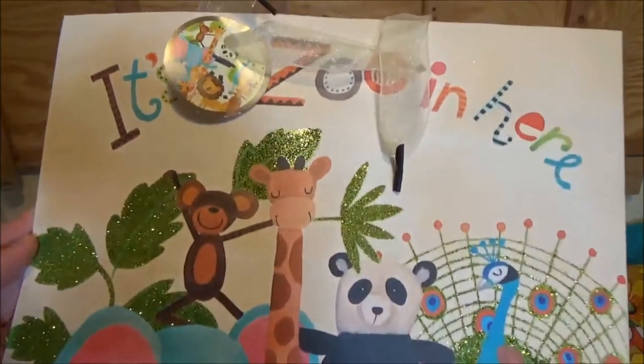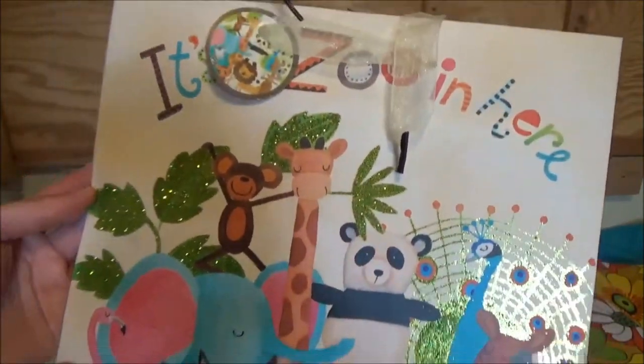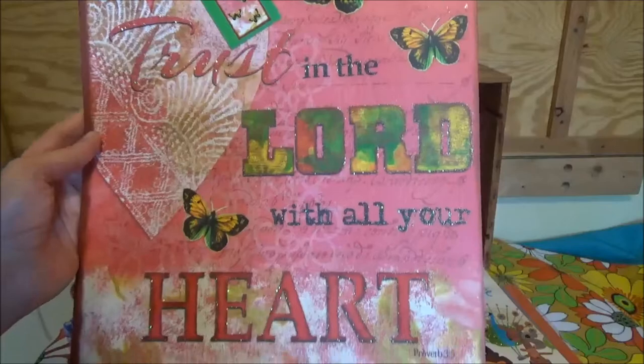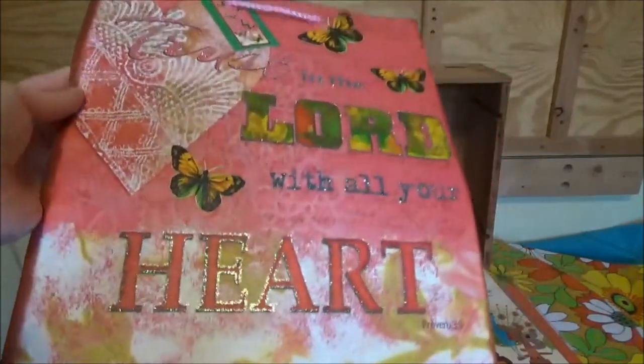And I'm always telling my husband it's a zoo at our house. And so I may try to make a planner cover out of this. There's another really pretty bag. Don't have a gift to go in it, but it just looked like something my aunt would like. It also would make a lovely planner cover. And it's glittery.